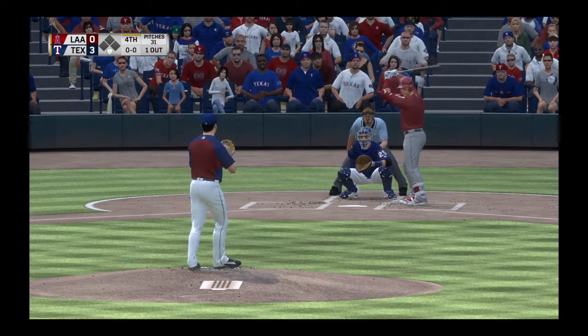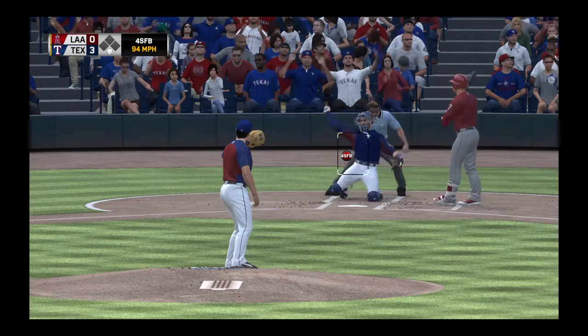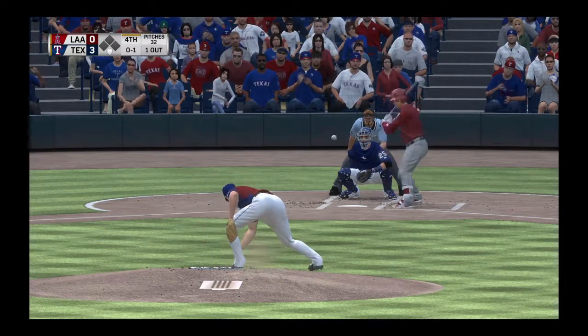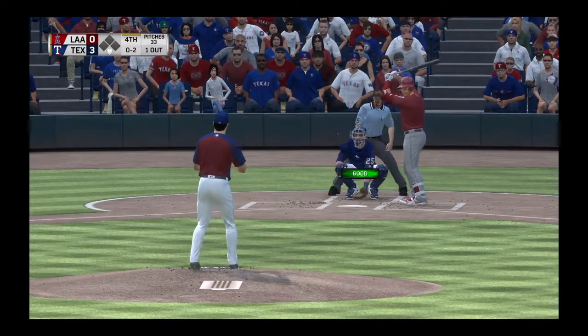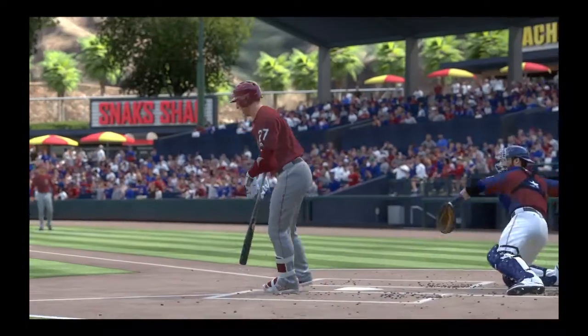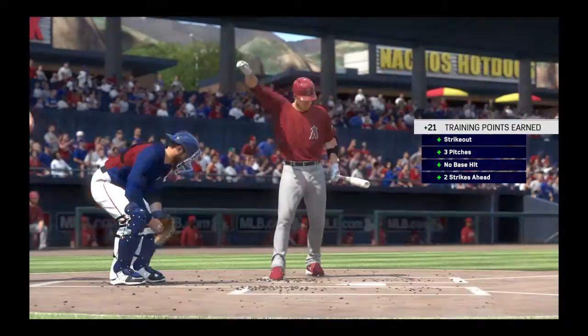Digging in for his second at-bat, Mike Trout. 0 for 1 for him in this one. And he gets ahead here with the fastball, strike one. Bouncer down the line. That winds up foul for the second strike. And that is swung on and missed. He's down on strikes, and the first two are retired here to begin inning number four.